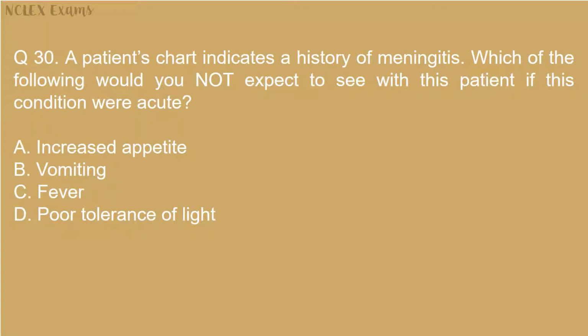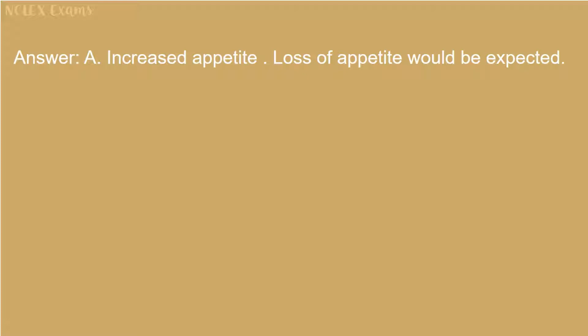Question 30. A patient's chart indicates a history of meningitis. Which of the following would you not expect to see with this patient if this condition were acute? A. Increased appetite. B. Vomiting. C. Fever. D. Poor tolerance of light. Answer: A. Increased appetite. Loss of appetite would be expected.